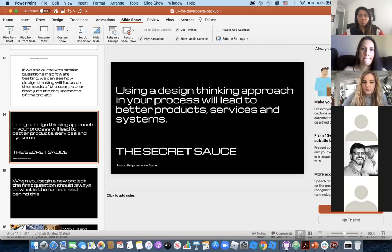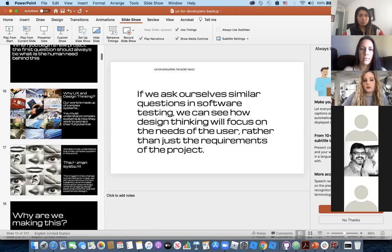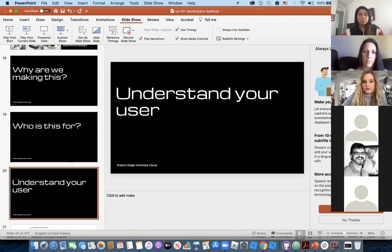So if we asked ourselves similar questions in software testing, we can see how design thinking focuses on the needs of the user rather than just the requirements of the project. And a lot of times in the past at companies that I've worked for, it was very much about the requirements. User experience was either a kind of box that would get checked, or they would just say, okay, well, we know what they need, we know what they want. But this is really about making sure that we really do know what they need and what they want, so that we will make sure that we create the right solution. So it's, why are we making this and who is this for?